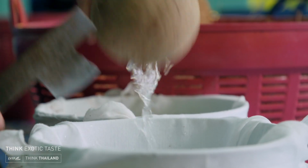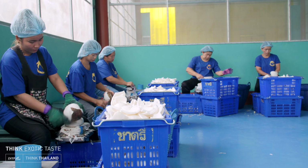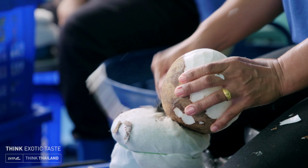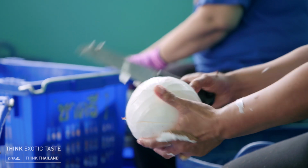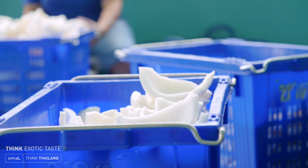The coconut water inside does not get wasted, they do save it for another use. The meat then goes to the next room where the brown skin is simply peeled off. Break it down into more manageable pieces, and just like that, the coconut meat is ready to head to the factory.